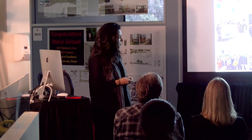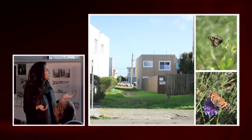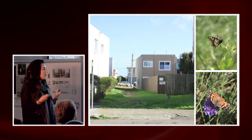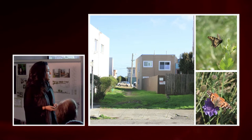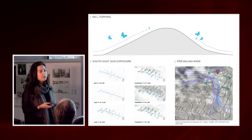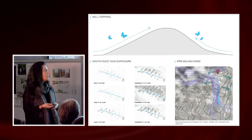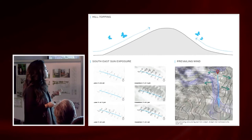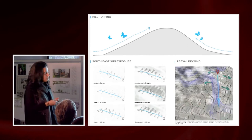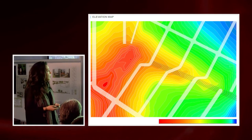To really understand what makes Ridgeline unique and different from other vacant lots in other parts of the city, I went back there many times. When I was there, I noticed there were more butterflies than we normally notice in the city. That made me very curious, so I went back and researched butterfly habitats. There's this behavior in butterflies and some other insects where they fly to the highest location of their habitat to find a proper mate. That is called hilltopping. And Ridgeline, because of its southeast sun exposure, because it's blocked from prevailing winds, as well as its location on the top of the ridge, as its name implies, creates this perfect location for butterflies' hilltopping behavior.